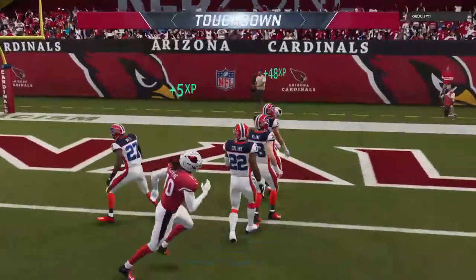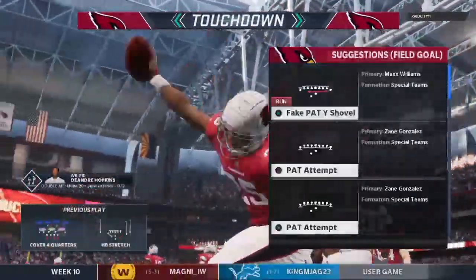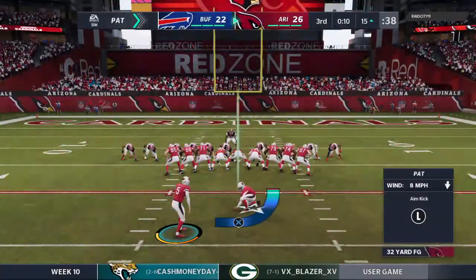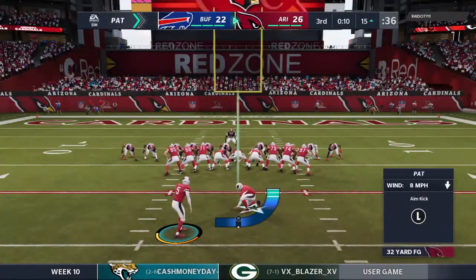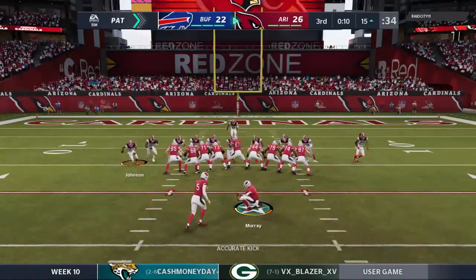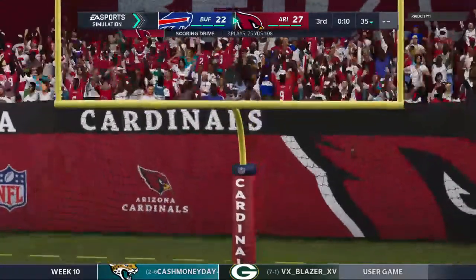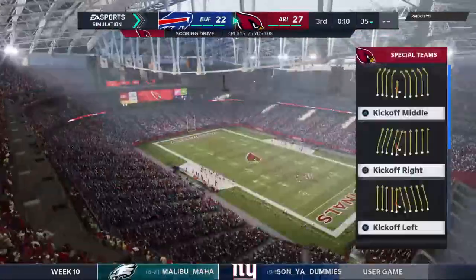And he'll take this one in for the Arizona touchdown. Kenyon Drake with his 3rd touchdown of the game, number 7 on the year, as they have taken the lead. He's got the hat trick now of rushing touchdowns. Also has his team the advantage.